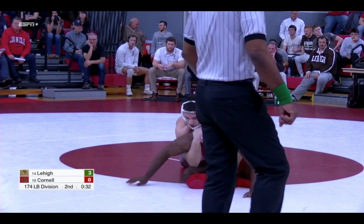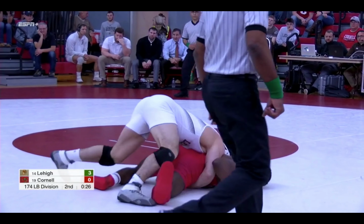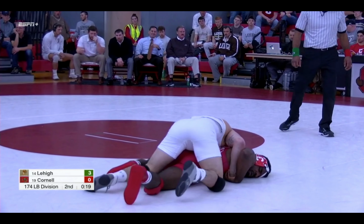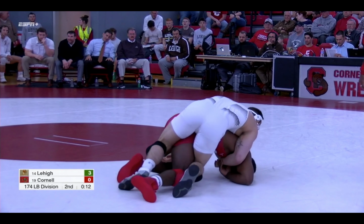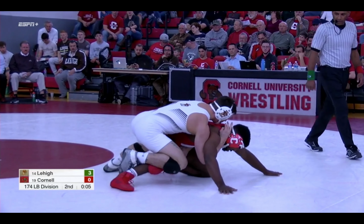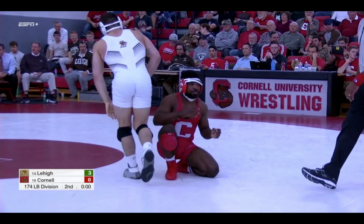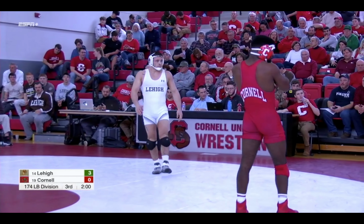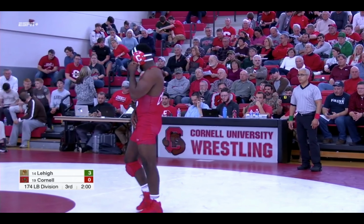Dawkins trying to keep his head up and avoid the half and the turn for back points. But Kutler is no doubt a force in the top position. Just such a strong competitor. And he's in control here, not letting anything happen for Dawkins. College Wrestling Saturday here from beautiful Ithaca, New York, on the campus of Cornell University. Lehigh leads the overall match 12-7, and they lead at 174 right now. One of their top wrestlers in the country and on this team, no doubt. Jordan Kutler in control, 3-0 on top of Milik Dawkins. As Dawkins fixes his headgear.